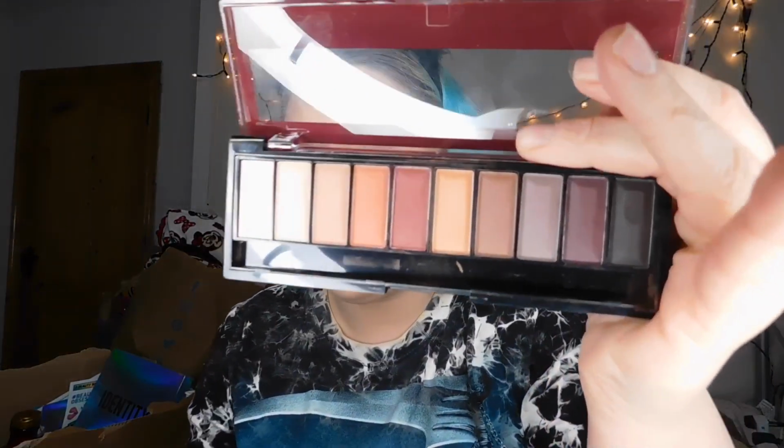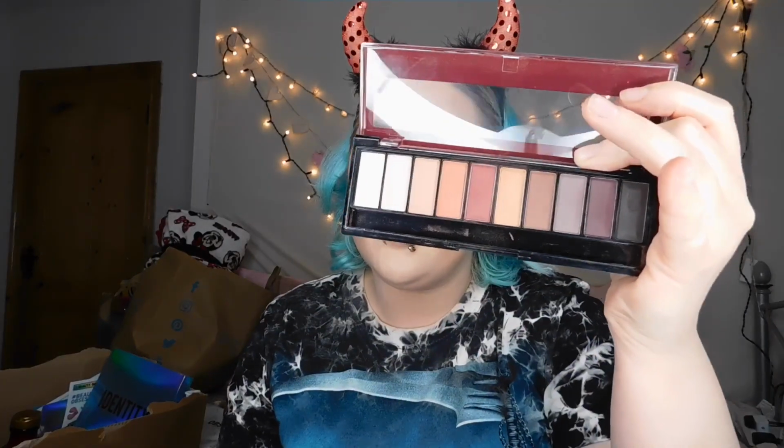Okay, so these warm tone shades, I know they get a bit boring to people, they're getting a bit boring to me even. I'm kind of over them, but I still gravitate towards them in the autumn, fall, winter time. I think I'm always going to want the warm tone shades, but this palette is not something I typically reach for because I don't like how the pans are in a straight line instead of a circle, and you can't get as much product.